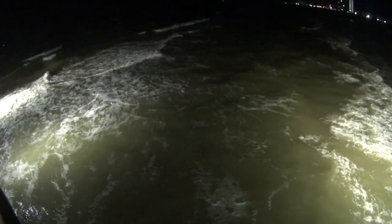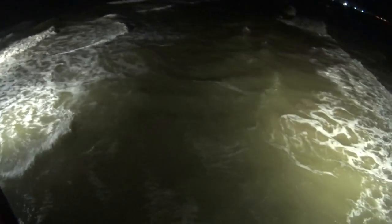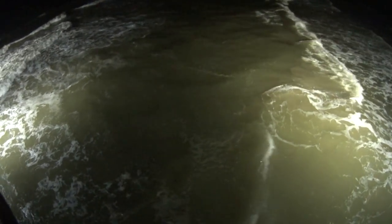The wind is so strong. Casting 1/8 jigs into 20 mile southwest winds is crazy. I have to be really careful to thumb the spool the whole time that I'm casting.